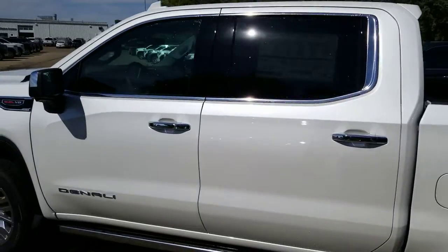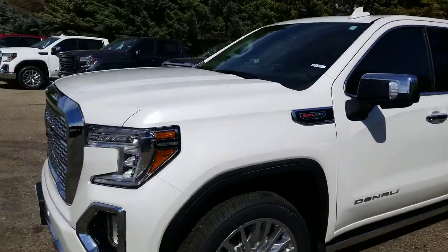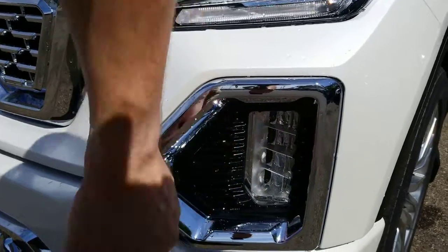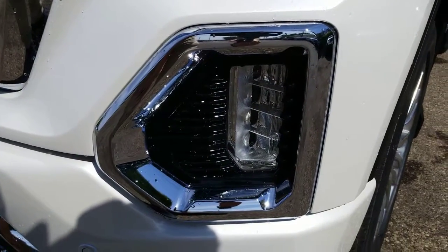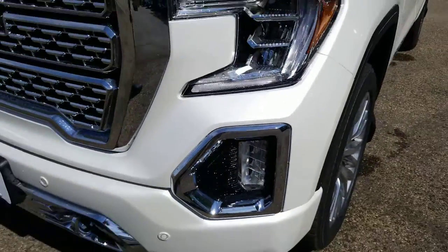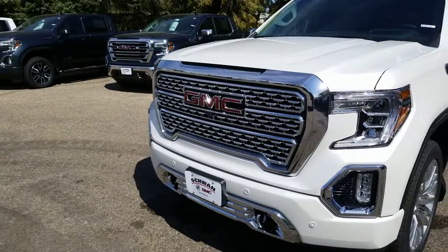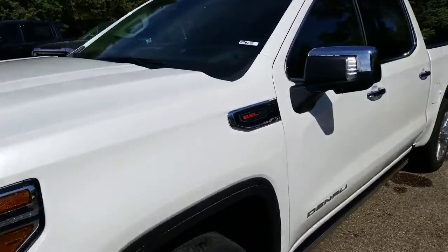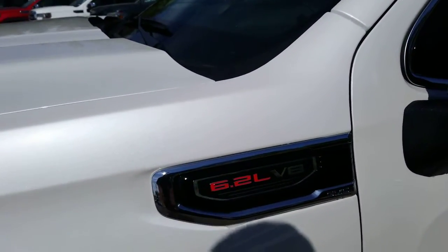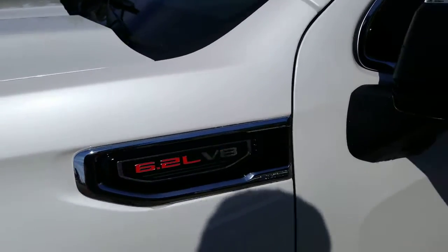Nice chrome door handles, chrome trim around the window, nice Denali badging. And then it is covered up since it's the nice summertime season of North Dakota, but your engine block heater port is going to be underneath this cover. So during the summer, you put that on, don't have to worry about a cord hanging out or anything building up there. All of our Sierras are going to have the placard that says what engine is on them. So as I said, this is the 6.2. It's going to be that red lettering. Our 5.3 is going to be gray.